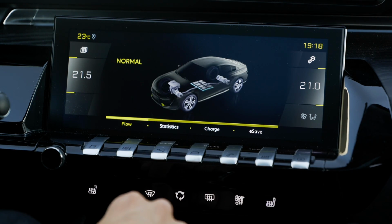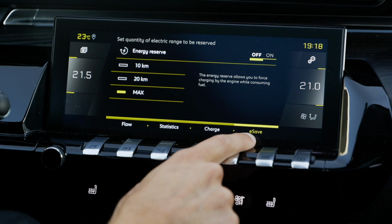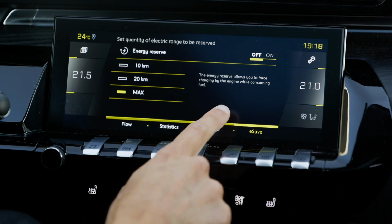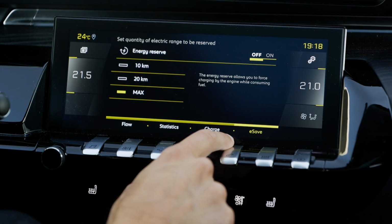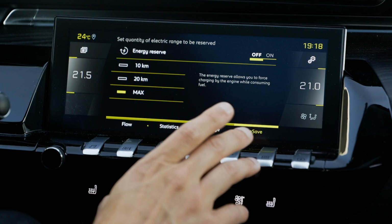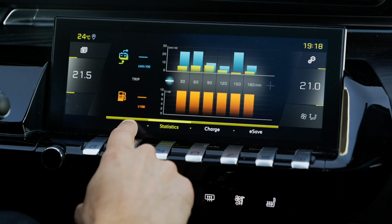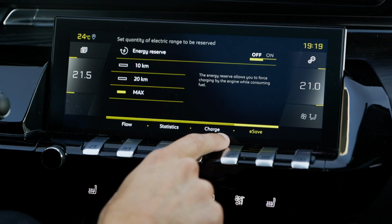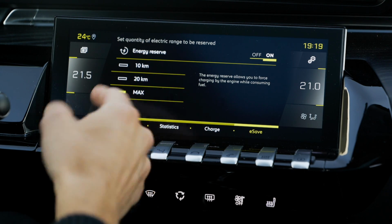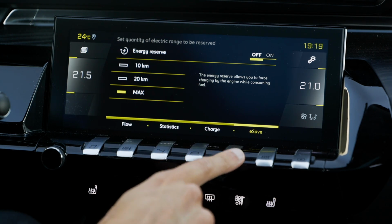You also have a special menu here for the plug-in hybrid. For example, you can also plan, schedule your charging time. There's also this e-safe mode. For example, then further energy is stored for later driving, so then the combustion engine will actually charge the battery. It rather makes sense for planned e-zones, for emission-free zones or something. But other than that, it's not really that useful. And you have some statistics, or can take a look here at how everything is going. You can set it to on, and then max, for example, that would charge it till the end at the end of the day, but then you consume more fuel after all.